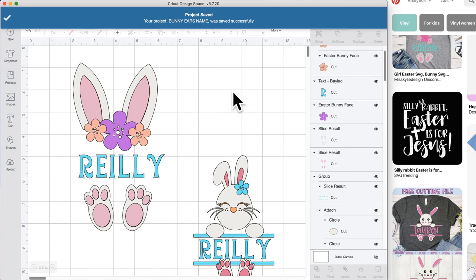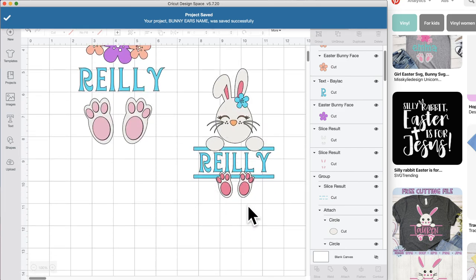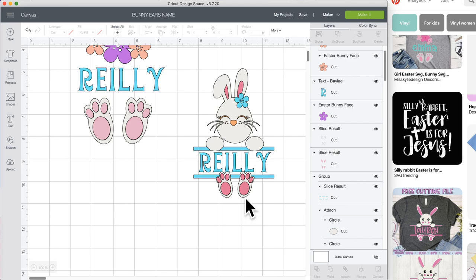You think the feet should be bigger? You can make the feet bigger. I saved the lines. They are just lines. I actually showed you guys how to do all these. So you could slice the face out too if you wanted.